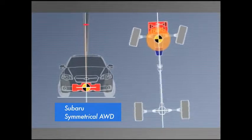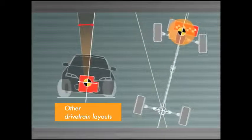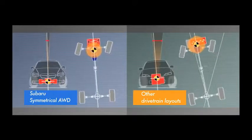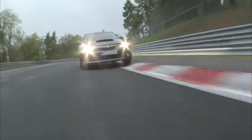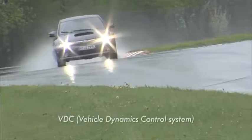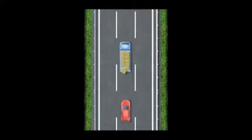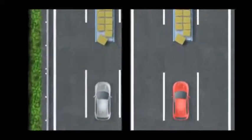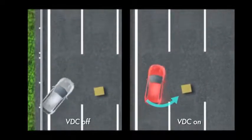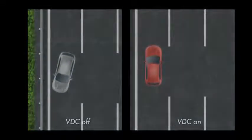Symmetrical AWD offers stable driving performance under any road conditions, and its outstanding weight balance gives the car superior agility. Making the ideal even more ideal. Vehicle Dynamics Control System. VDC is a system that controls the movement of the vehicle electronically. If the system detects that the car is behaving in a somewhat erratic manner, it applies the brake on each wheel to bring the car back under control and driving safe.